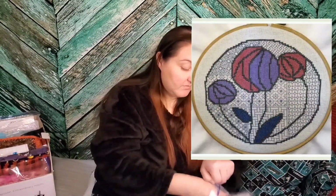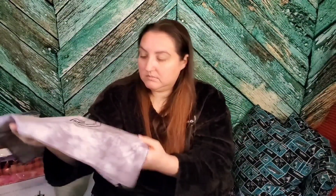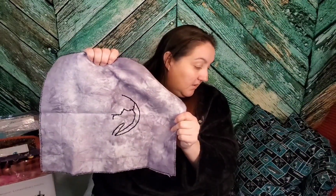Okay, next is Macintosh Rose by Peppermint Purple. I started this because it was free, but it doesn't get a lot of love. So I put in 428 stitches this year.